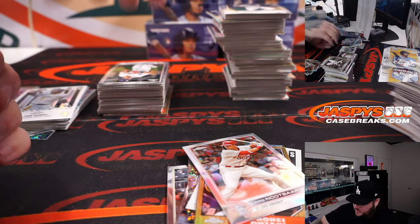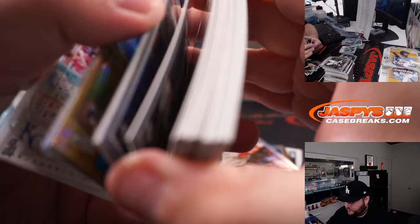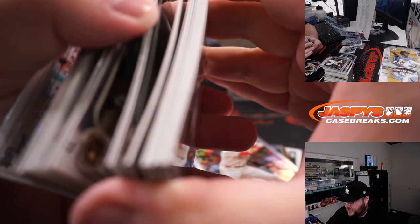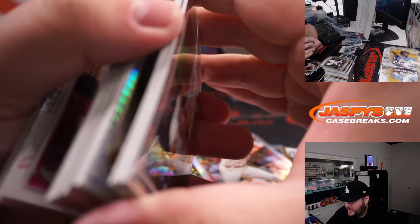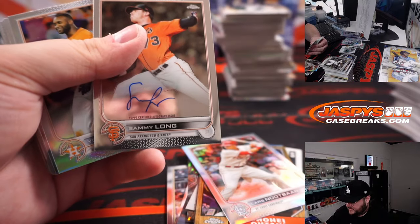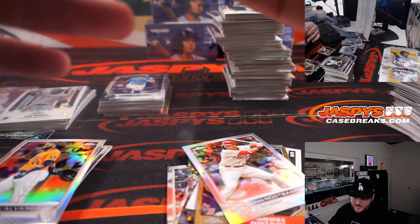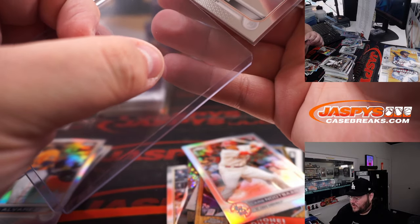Throw a little Lars Nootbaar refractor in there. Nice one. Lars Nootbaar has turned into just a, I don't want to say a three true outcomes guy, but he gets on base an absolute metric ton and has some pretty decent pop. He's got the best name in the league. Sammy Long for the Giants, going to go to Steven C. Sammy Long rookie auto.